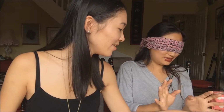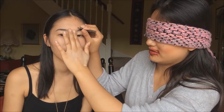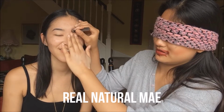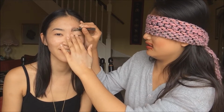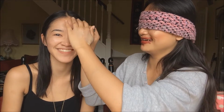Let's go with eyebrows. Okay. I've got this tiny pencil. It's still going strong. Okay, we got this. I'm gonna do just a natural eyebrow because everything else is really bright. This is your eyebrow. Oh, you're doing the pretending it's hairs. He doesn't like the pretend hairs. He wants real hairs.